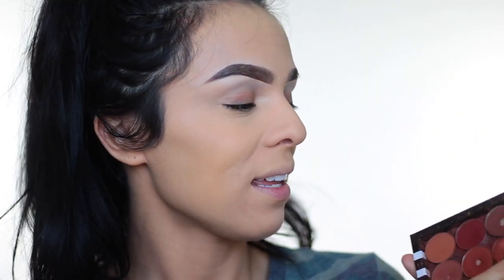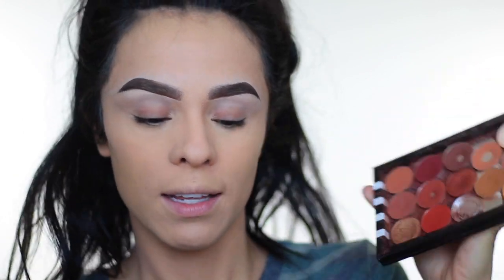I'm actually using a bandeau, like a little bra thing to hold my hair up because I cannot find any hair ties. I know that's weird, but I'm gonna go into my little Z palette and I'm gonna put this shade right here in my crease. This is called Pukey from the Jaclyn Hill palette.